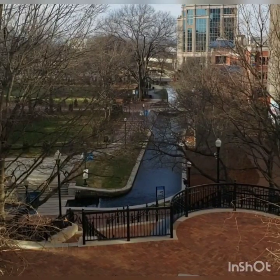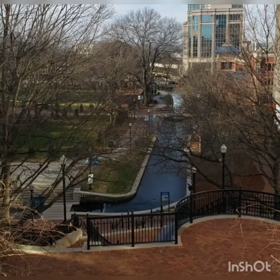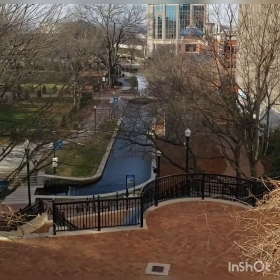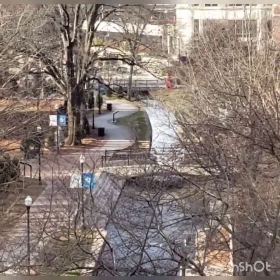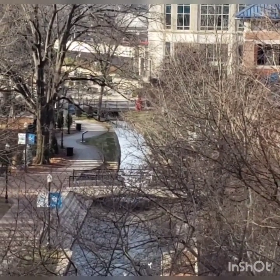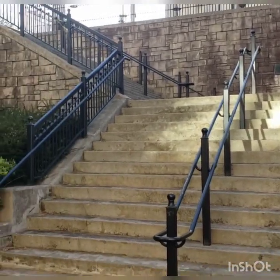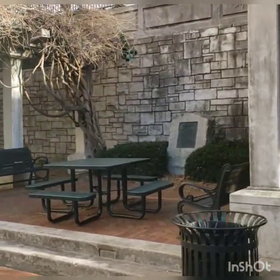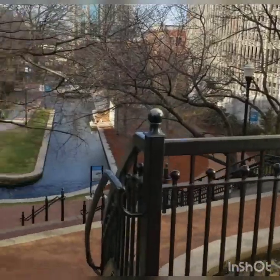All right, so downtown, like in the historic area, there's these waterways that go throughout. So we're just gonna walk along them and see what we see. There are quite a few stairs we have to go down, and there are also some eating areas. And then we have some more stairs.